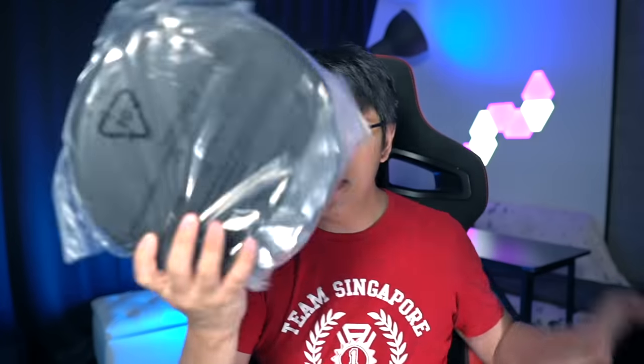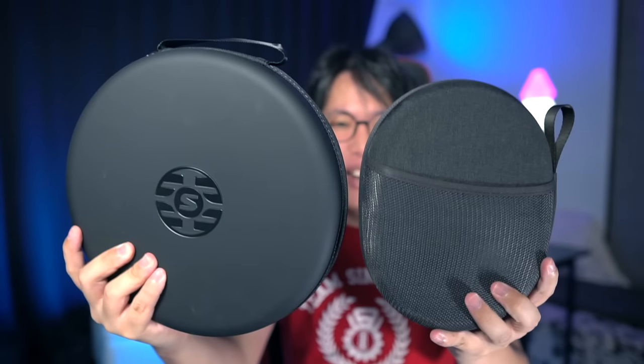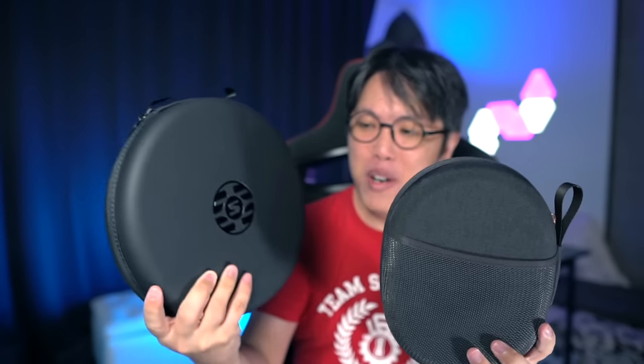Okay, so what we have here, basically everything is in this case. Now, this is a huge case. Wow, check out the difference in size. I mean, this is definitely not one of the more portable models out there. Let's just put it that way. Let's open this case, and it is a pretty good case though, a very firm and solid hard carrying case.